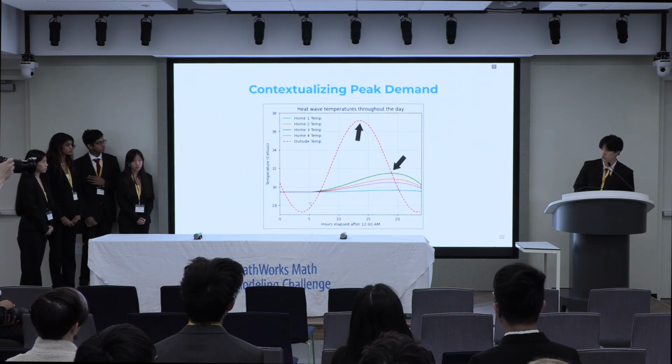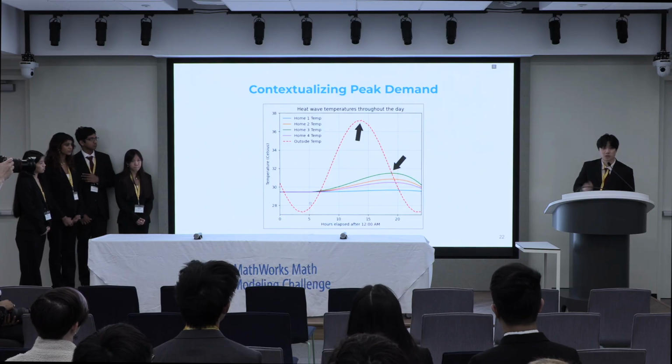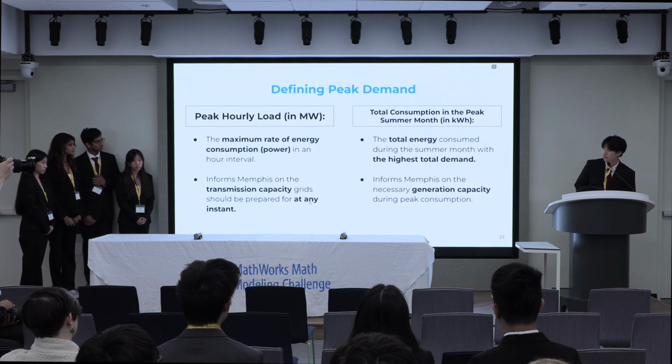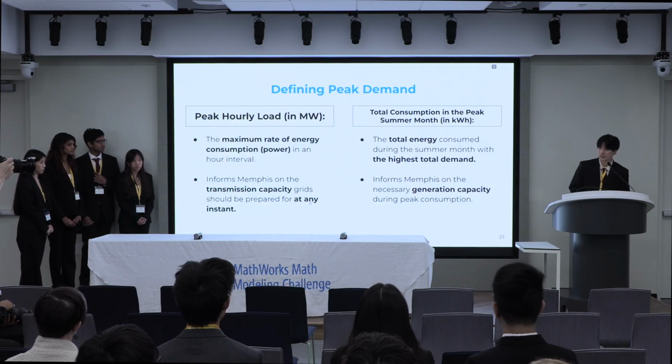Looking at this graph back from Q1, we see that indoor temperatures peak after outside temperatures, indicating that people will be using more power for cooling in the evenings. If this increased power usage is excessive, this could lead to a power outage. Hence, we use peak hourly load alongside total consumption to define peak demand.